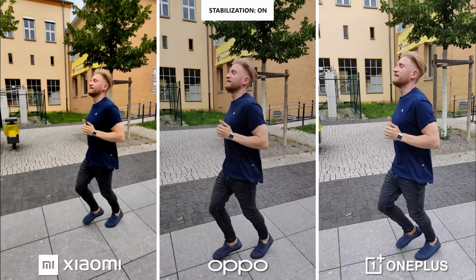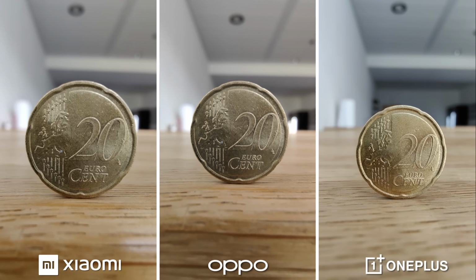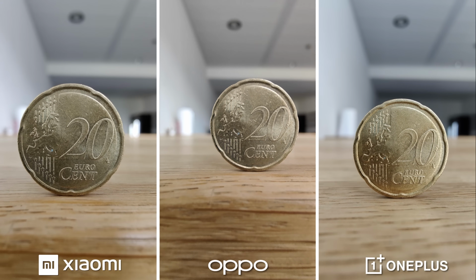Since all camera systems have a macro lens feature, we will take a look at how they manage to get really close to an object. As you can see, Xiaomi and OnePlus are getting equally close to the coin, and Oppo has a little bit more distance. But the Oppo has a dedicated micro lens camera, which lets you get even closer when turned on.